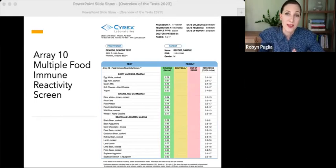But one of the most important things to understand about Array 10 is that Cyrex has looked in detail at how the immune system responds to foods specific to how we actually eat the food. What do I mean by that? So you may or may not know that the standard for food reactivity panels worldwide is to use raw foods. So this might be in whole food form, or it might be in purchased powdered antigen form.